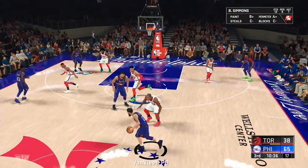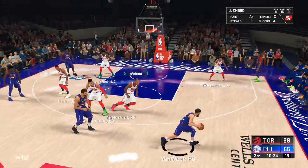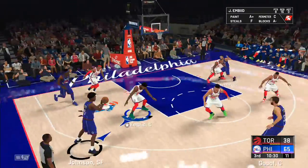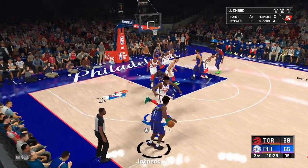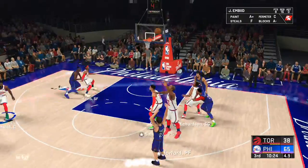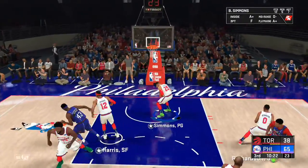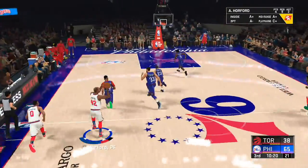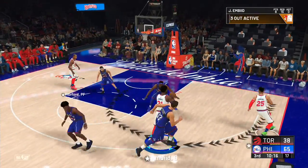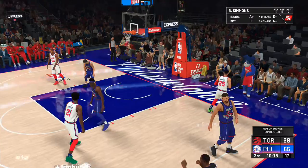They need a good offensive possession. Yeah, they've gone a long time without a bucket. VanVleet kicks to Gasol. Johnson against Embiid, just 5 to shoot. And the Raptors miss again. Sometimes you just have an off day, and this is one of those games for him. And again, Philadelphia turns it over.